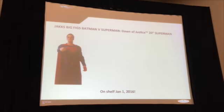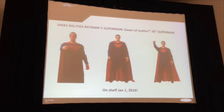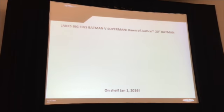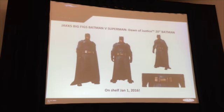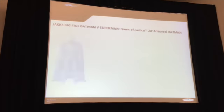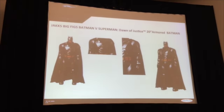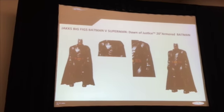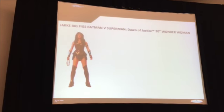In our 20-inch line, we'll see a couple characters. We'll of course have Superman, beautiful soft goods cape and beautiful sculpt. We'll also, of course, have Batman, played by Ben Affleck in this film. Close-up of his bat belt. The 20-inch line will also include the armored version of Batman in his mech suit. And again, all of these are at that value $19.99 price point, all with these great soft goods cloaks, capes. And then finally, the 20-inch will round out, of course, with Wonder Woman.